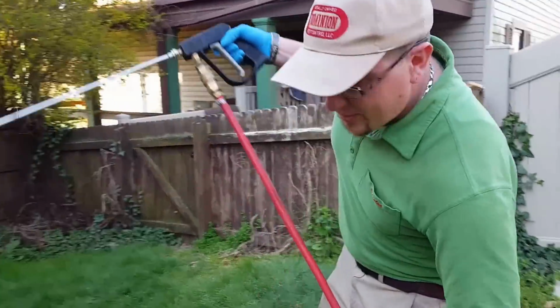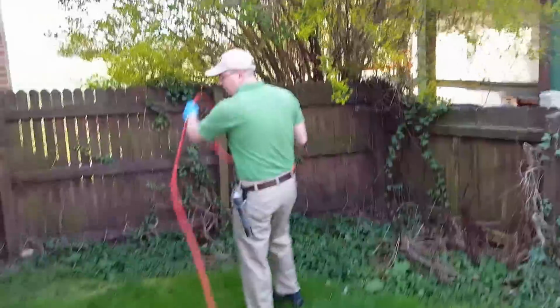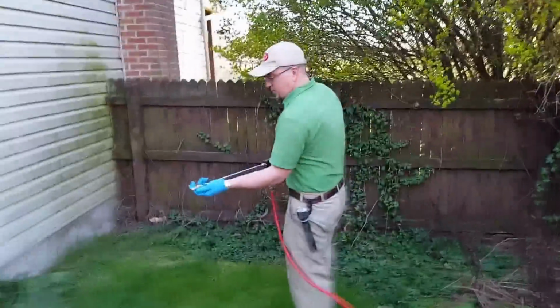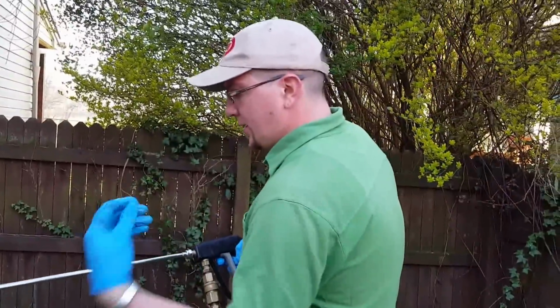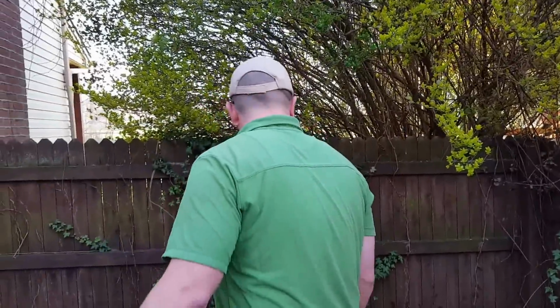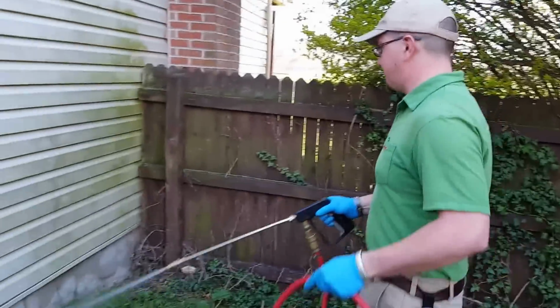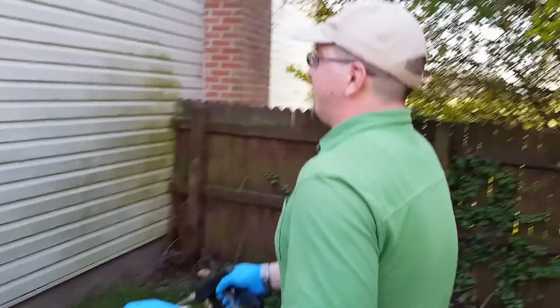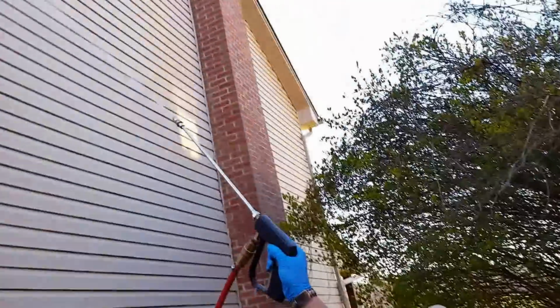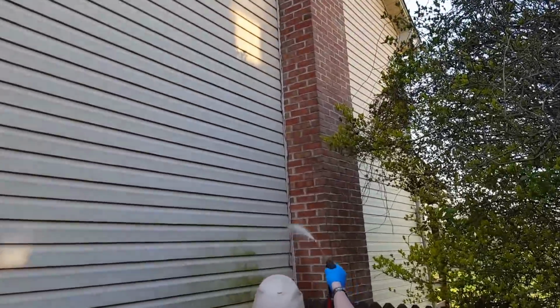You don't have to worry so much about the delicate plants around the house. You don't have to worry about any cross-contamination for pets or people. You can spray right up to the water lines on creeks and that kind of stuff. So she doesn't have any pools or anything out here, so you don't have to worry about water or anything like that. But as you can see, you can really hit a house pretty heavy with it.